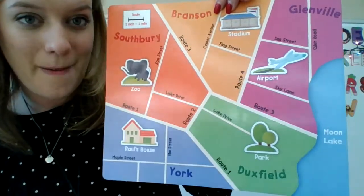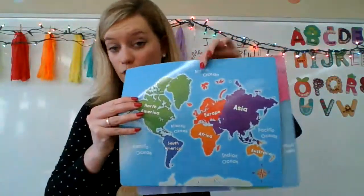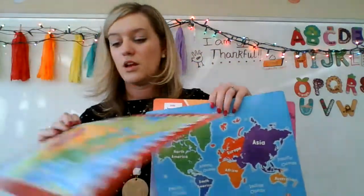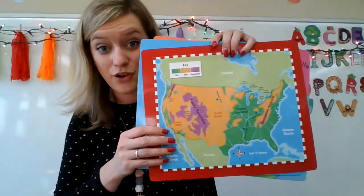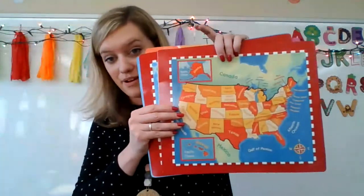Pretty cool map. Which map was your favorite? We had the town map. We had the world map. We had the landscape map that showed us the mountains. And then we had a map of the United States. Which one is your favorite map?